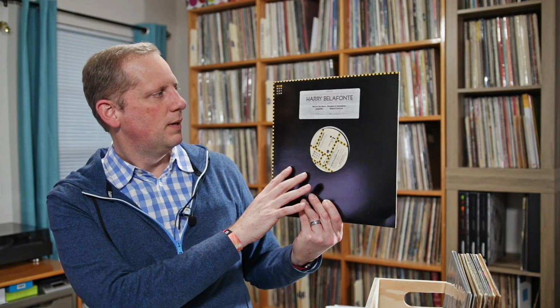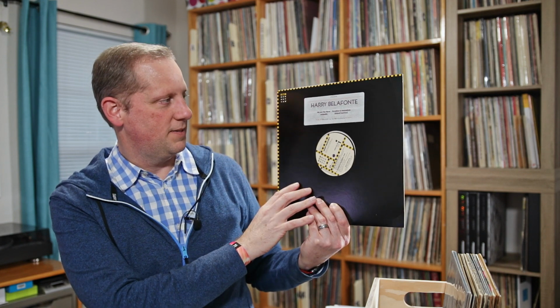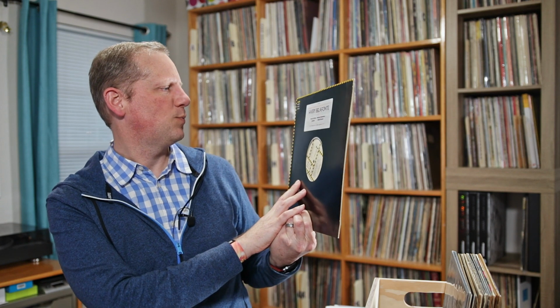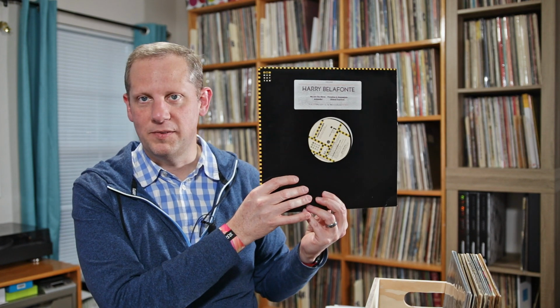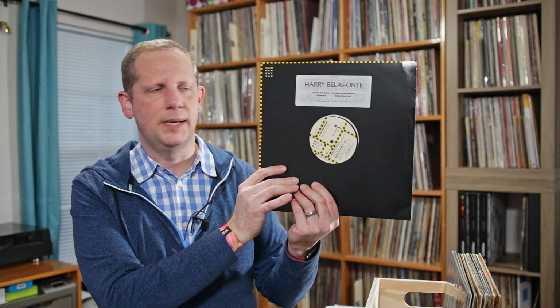Found this promotional EP of Harry Belafonte from his Paradise in Gazankulu album. This one has We Are the Wave, Amandla, Paradise in Gazankulu, and Global Carnival. I believe this album was from '89, when he put this out. '88. I do have the full version of the album, but I thought it was cool to see this promotional EP, so I thought I'd go ahead and grab it while I was there. I was picking up a few other things, so I threw this in.